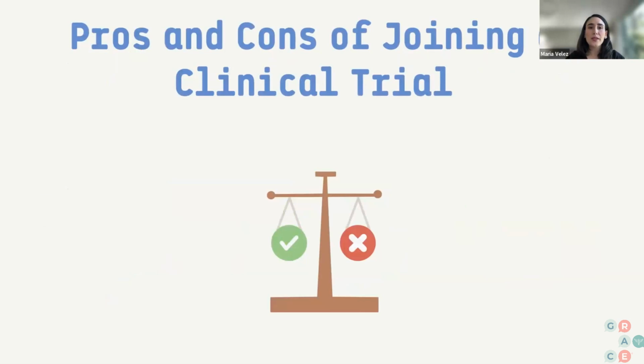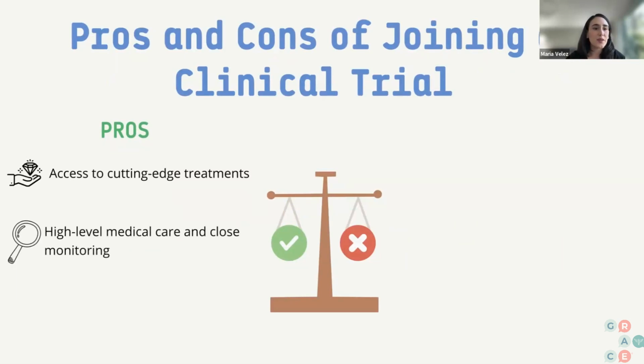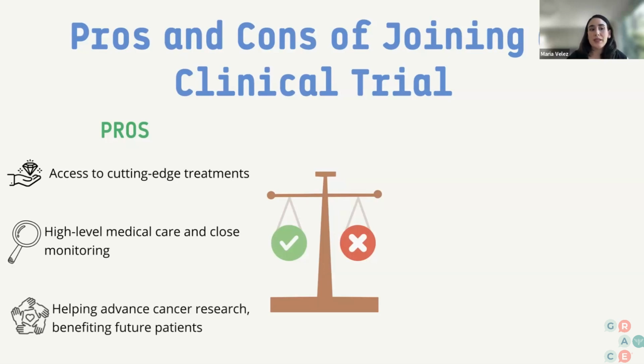So what are the pros and cons of joining a clinical trial? So the pros are that you will gain access to cutting-edge treatments. You will have high level medical care and close monitoring. And you will be helping to advance cancer research, and this will certainly benefit future patients.